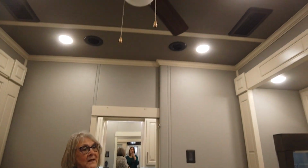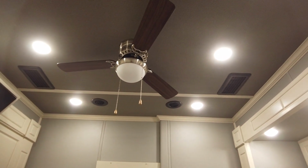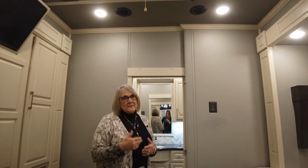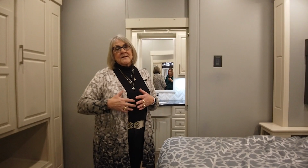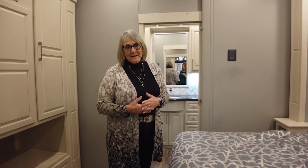The ceiling fan on this coach goes above the bed, which I love because the ceiling fans were always designed to be in the back of the coach, which this would have been back where the sofa would be if you had a different floor plan. But I love having it in the bedroom because we have people all the time ask us, can we put a ceiling fan in the bedroom? And you can't in a normal coach because it's too close. So in the 44FL, your ceiling fan is in the top.